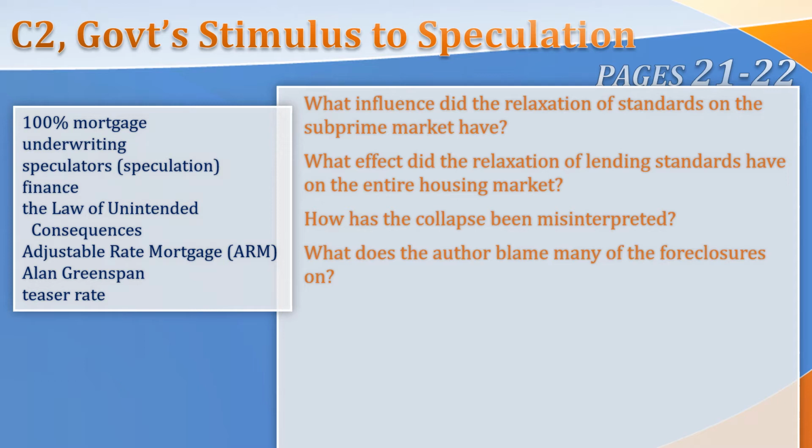This type of loan was especially appealing to home flippers because their whole point is to get into a house, fix it up in 6 months, maybe even less than that, and then resell the house. So with an ARM of 5 years, they would never even get to the point where it was going to reset to a different interest rate.